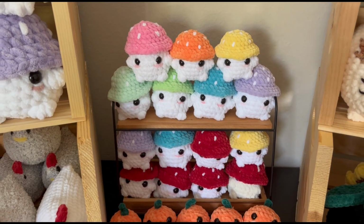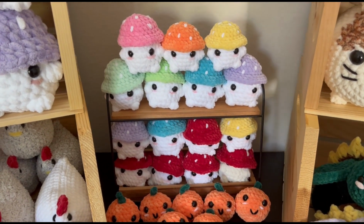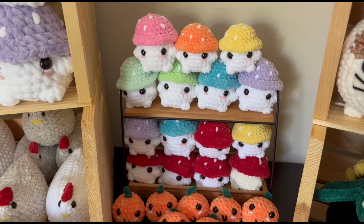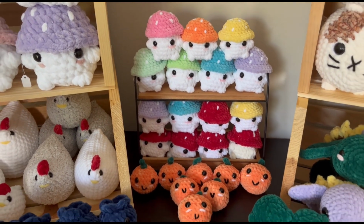So I'm really happy that I decided to make those different colors, like the lime green, the darker blue, and then the pink. I think it really makes the mushy boys pop and adds a lot more color to the table, so that's awesome.